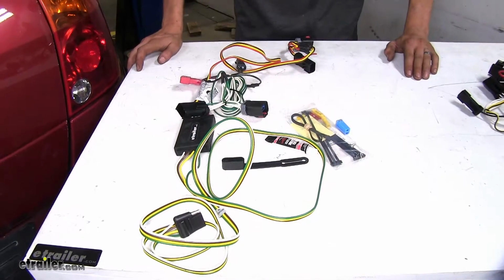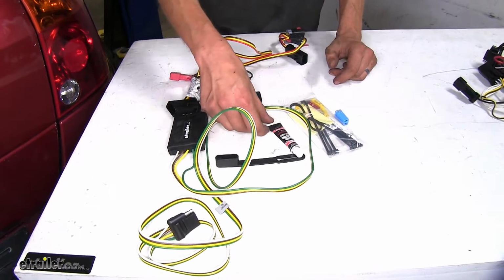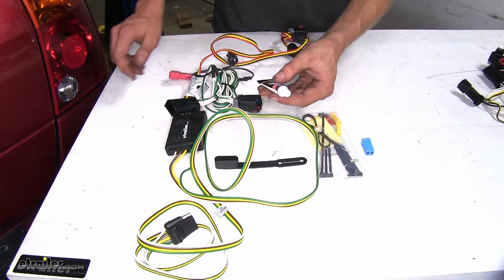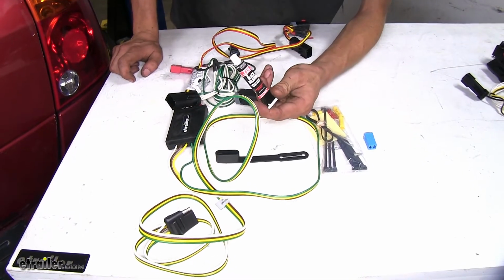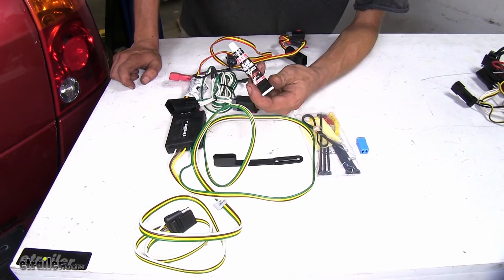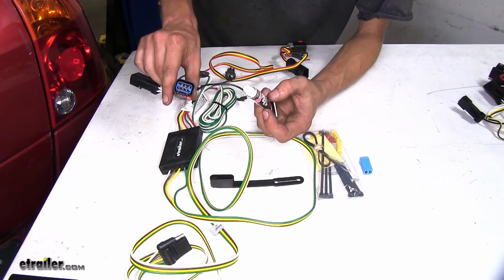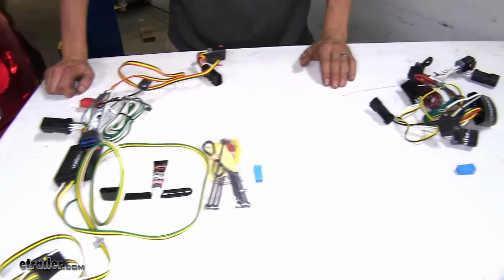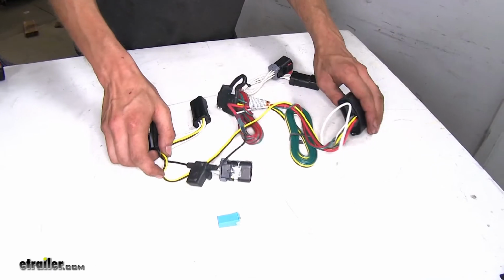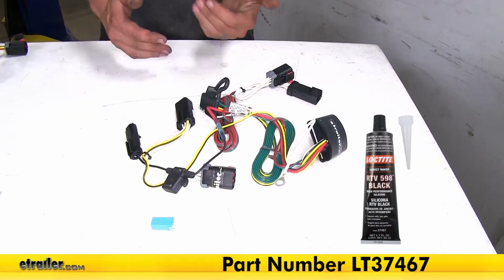Another big difference that we found is in regards to the included accessories. Our Curt wiring harness has everything that you need in order to get it installed. It even comes with a tube of silicone that we can use to seal around the grommets of our taillights after we slice them open to pass our wiring harness through. Our Tekonsha wiring harness, however, doesn't come with that, but we do have silicone sealant available on our website if you need to pick some up.